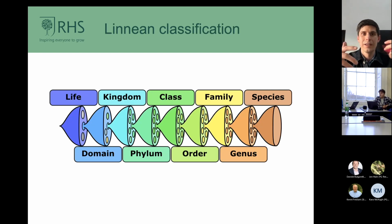The naming and the classification we use originates from Linnaeus in 1753. And it's a very good figure to illustrate the classification, which you can imagine as nested bigger and bigger funnels as you move from species towards life. And the bigger funnels contain more and more of the smaller ones.